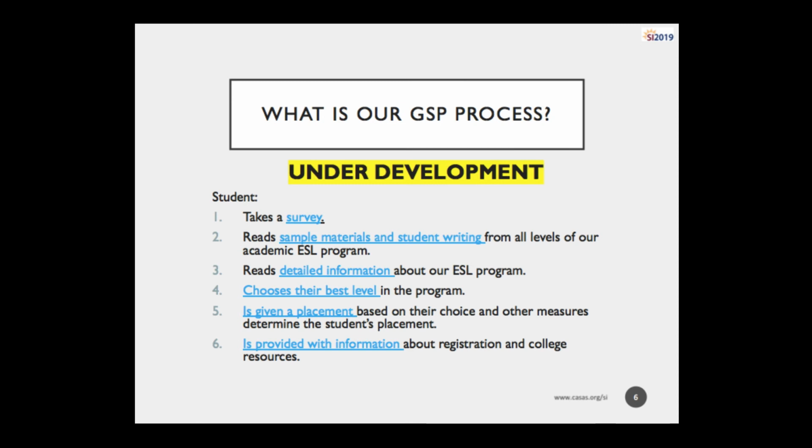After that, the student is given detailed information about the ESL program, including information such as how long it will take them to reach transfer level English if they begin at the different levels of the program, how the course sequence relates to degree applicable coursework, and data about the success rates of students in the ESL program.